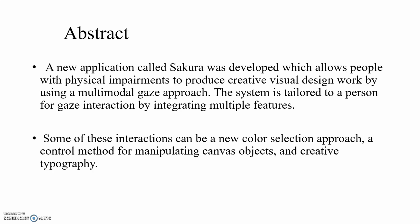Abstract. A new application called Sakura was developed which allows people with physical impairments to produce creative visual design work by using a multimodal gaze approach. The system is tailored to a person for gaze interaction by integrating multiple features. Some of these interactions can be a new color selection approach, a control method for manipulating canvas objects, and creative typography.